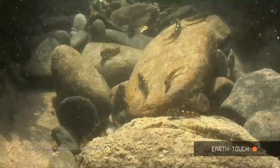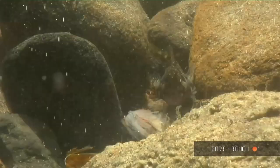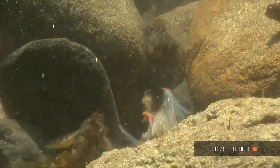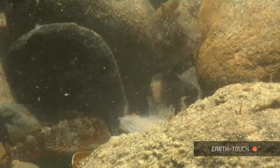And the activities on the bottom of this pool involved a lot of jostling, a lot of maneuvering, and there was something that they were feeding on in the crevice of these little boulders. And as it turned out, these tiny little fish are incredibly voracious feeders, barging each other out of the way and really ripping off pieces of flesh.